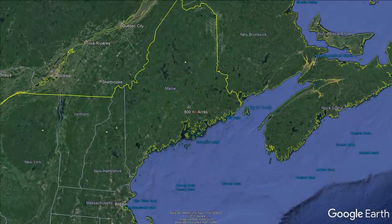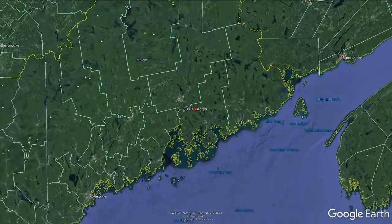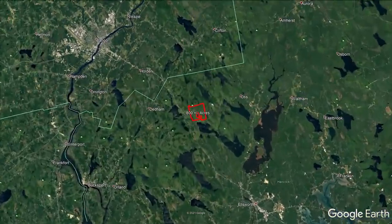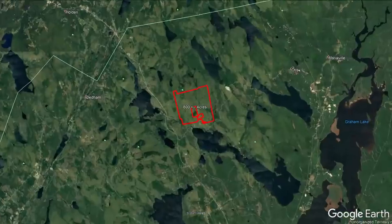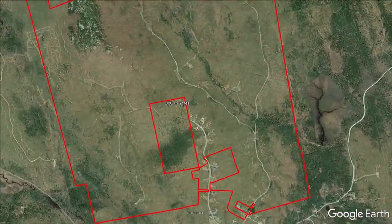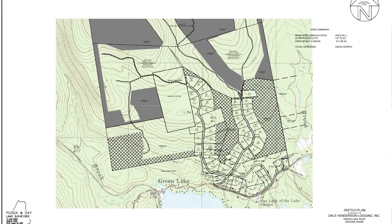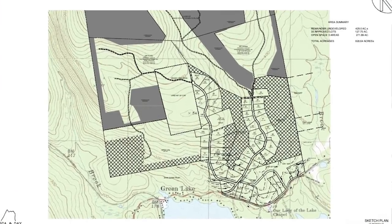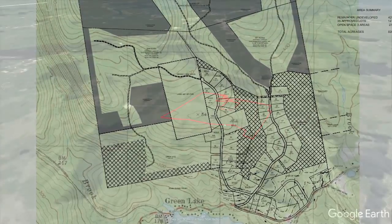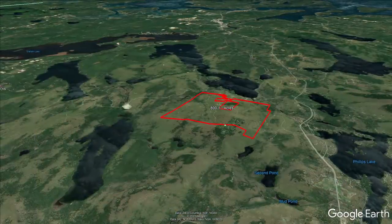Today we are going to look at some drone footage of an 800 acre parcel located in the town of Dedham, Maine. And this 800 acre parcel has a 28 lot approved subdivision as part of the 800 acres. Now, the 28 lots really only take up roughly 100 acres of land. So there is certainly room for expansion.